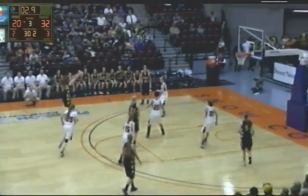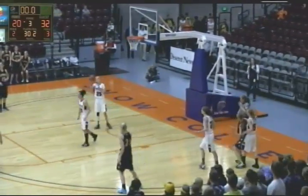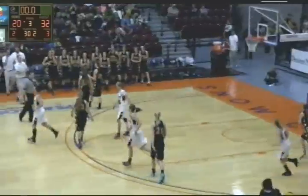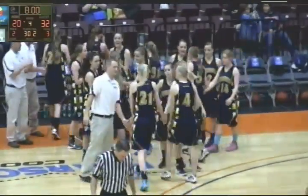Enterprise has 4 seconds. A 3 at the buzzer is no good. And that will take us to the end of the third period. The lead is still 12, 32-20 right now with 8 minutes to go in the state championship game.